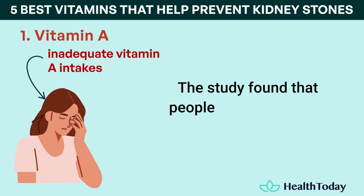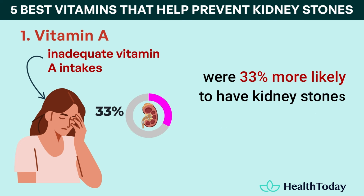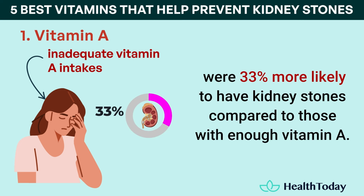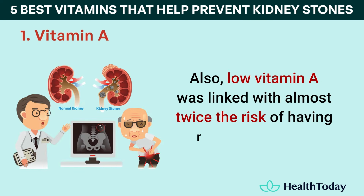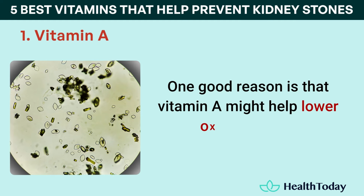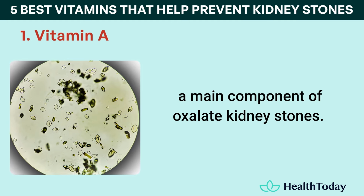The study found that people with inadequate vitamin A intakes were 33% more likely to have kidney stones compared to those with enough vitamin A. Also, low vitamin A was linked with almost twice the risk of having recurrent stones. One good reason is that vitamin A might help lower oxalate levels, a main component of oxalate kidney stones.